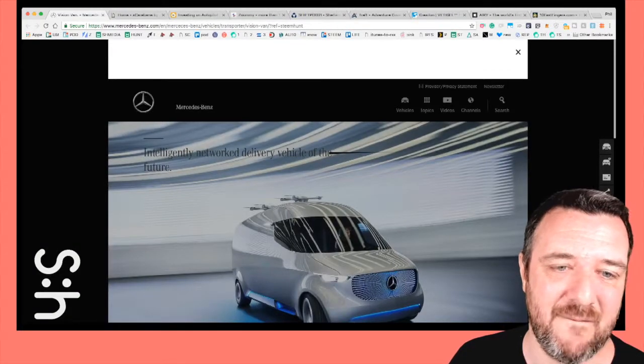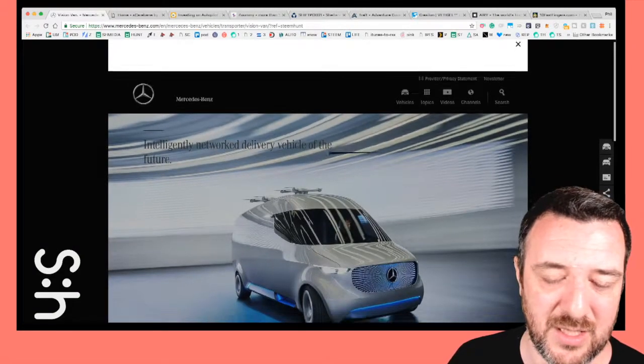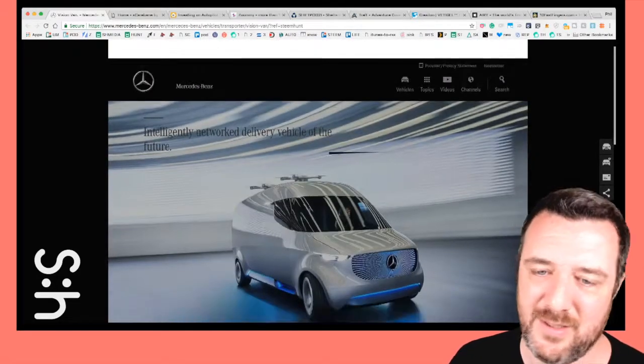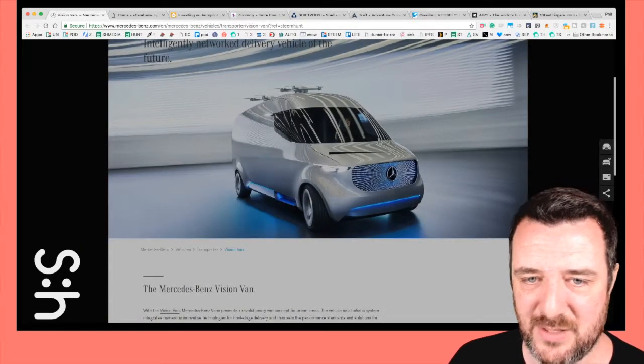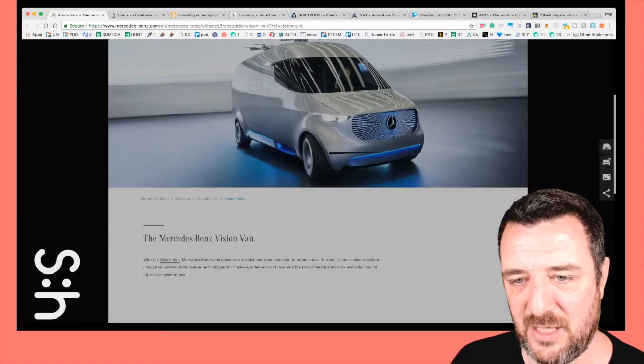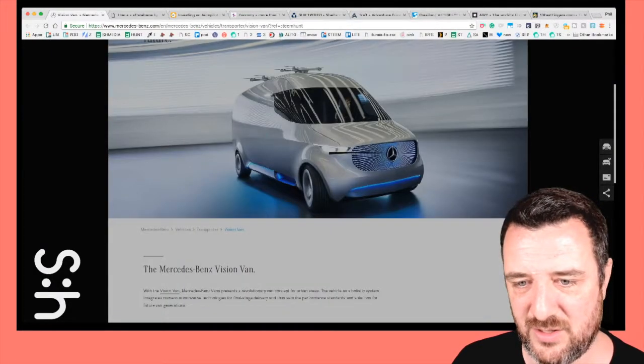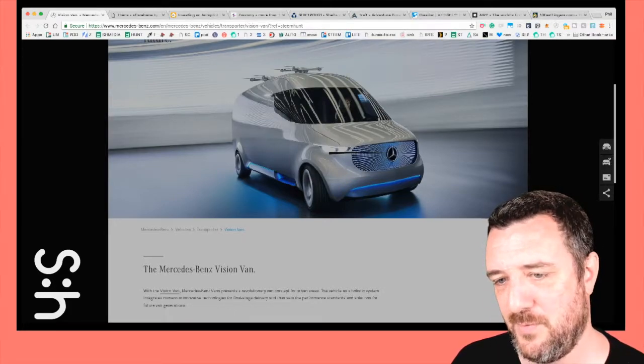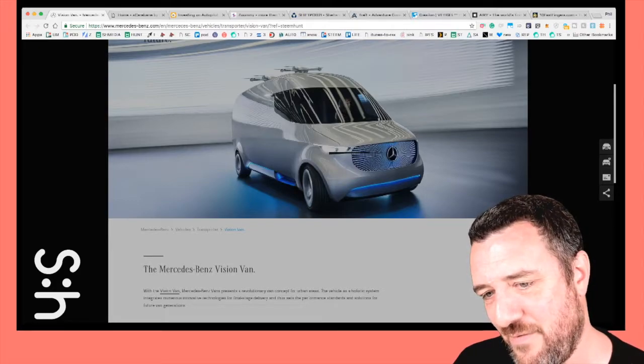Next up is the Vision Van, intelligently networked delivery vehicle of the future. Jesus, I mean, trust Mercedes-Benz to come out with some epic looking Vision Van. This thing is just off the chain, even down to the blue neon. That's super futuristic, Tron like. And I really dig this front vent as well.